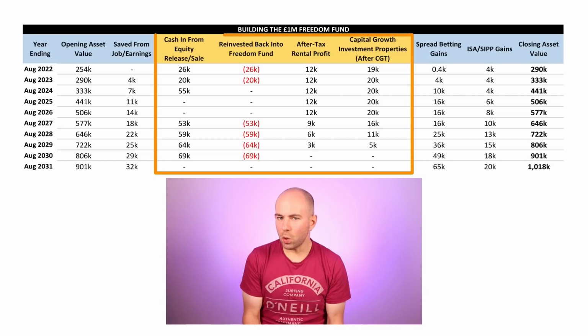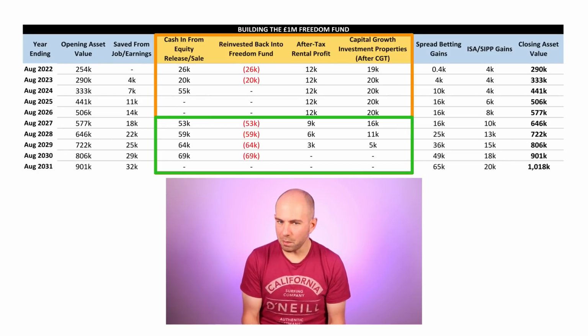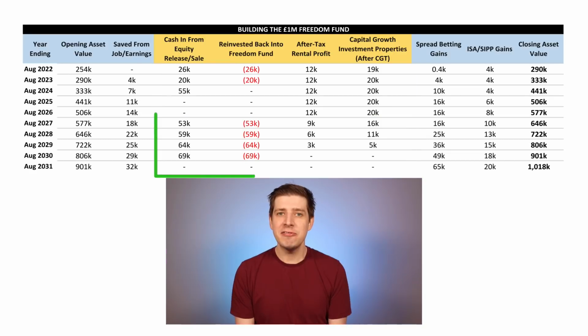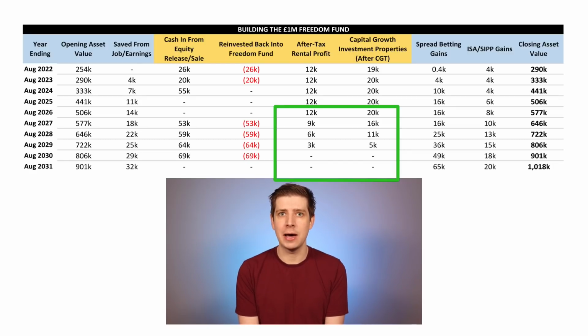Now, let's talk about what's happening with the property investments in the middle here. My eventual goal is to have the option of selling my properties in the final years of the plan if, as I suspect, government meddling makes it more and more tiresome to operate as a landlord. In the final years, property is gradually sold off rather than all at once to take full advantage of the annual capital gains allowance. Rental income and capital growth go down as a result.